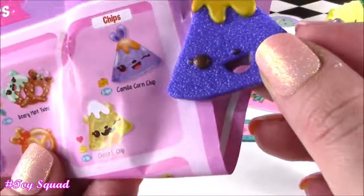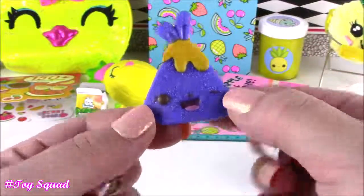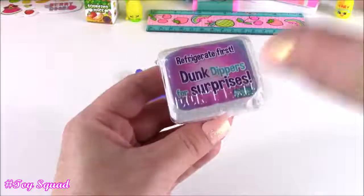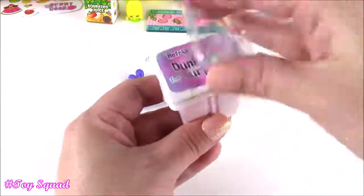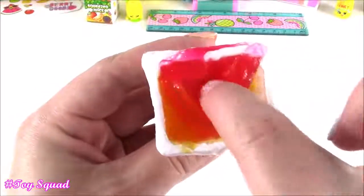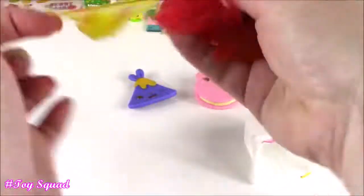It is Camila corn chip, and she's supposed to be cheese scented. She smells like grapes. I don't know. She's got that little nacho sauce on there. That is too much. To find out, I'll dunk it. See what kind of dipping sauce we have. Oh, look at that. It's like rainbow. It's got a tri-color going on. Look at this. Ooh, it's sparkly.